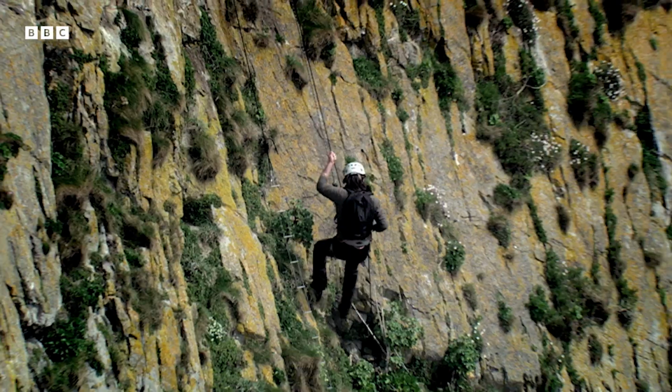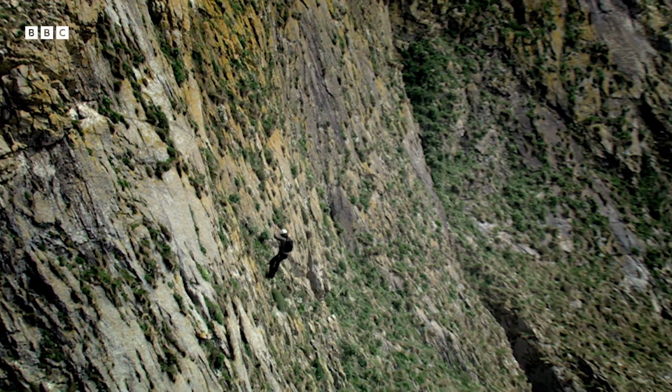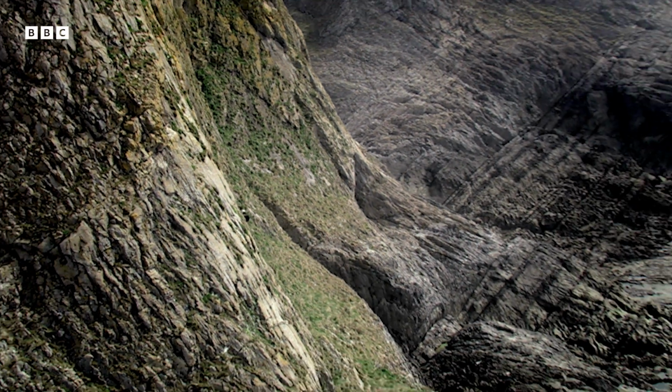Buckland didn't know it at the time, but he was about to discover more than some ancient animal bones. This was going to be the discovery of his life.